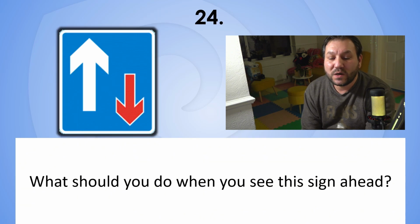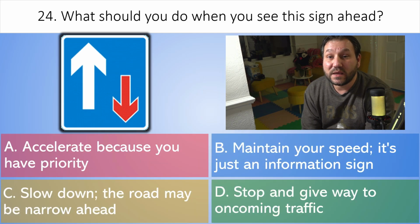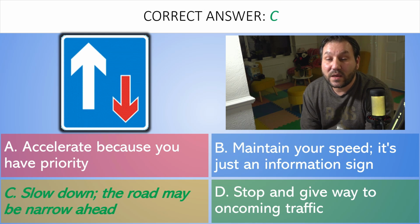24. What should you do when you see this sign ahead? A. Accelerate because you have priority. B. Maintain your speed, it's just an information sign. C. Slow down, the road may be narrow ahead. Or D. Stop and give way to oncoming traffic. The correct answer is C. Slow down, the road might be narrow ahead.